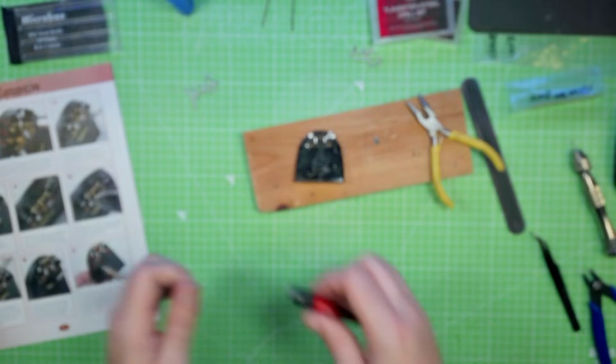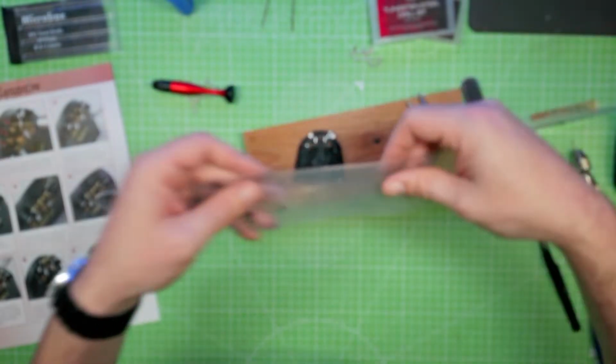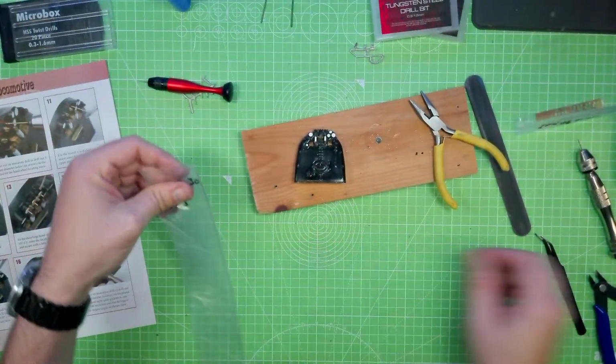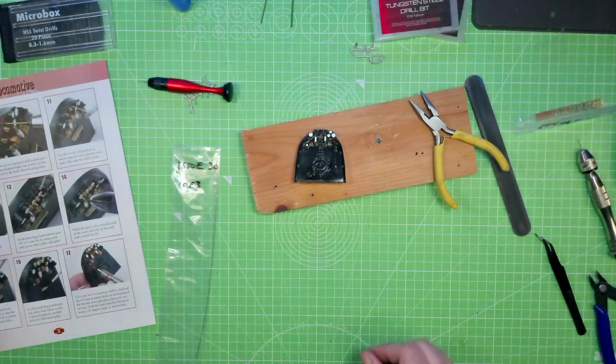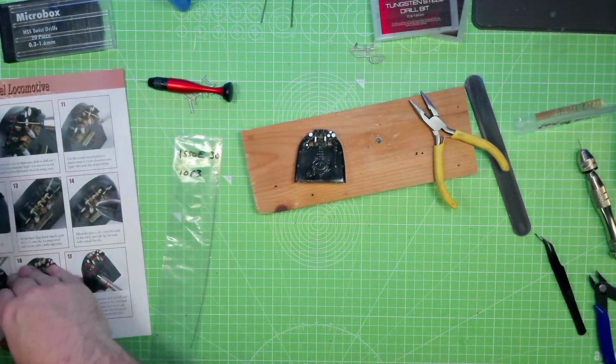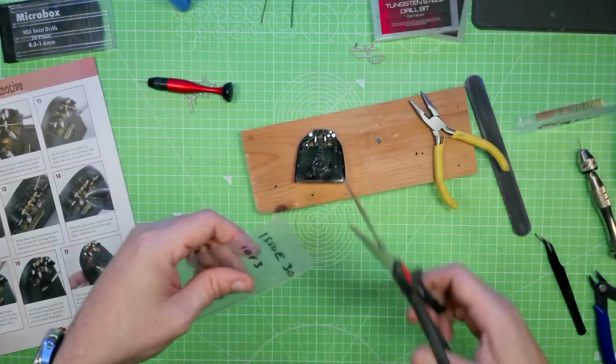Right, so I think they're all pretty good. So also with this pack, we got a length of wire, which I'm assuming is the 0.5mm wire. And I seem to have lost every single knife that's usually near me in the workshop.